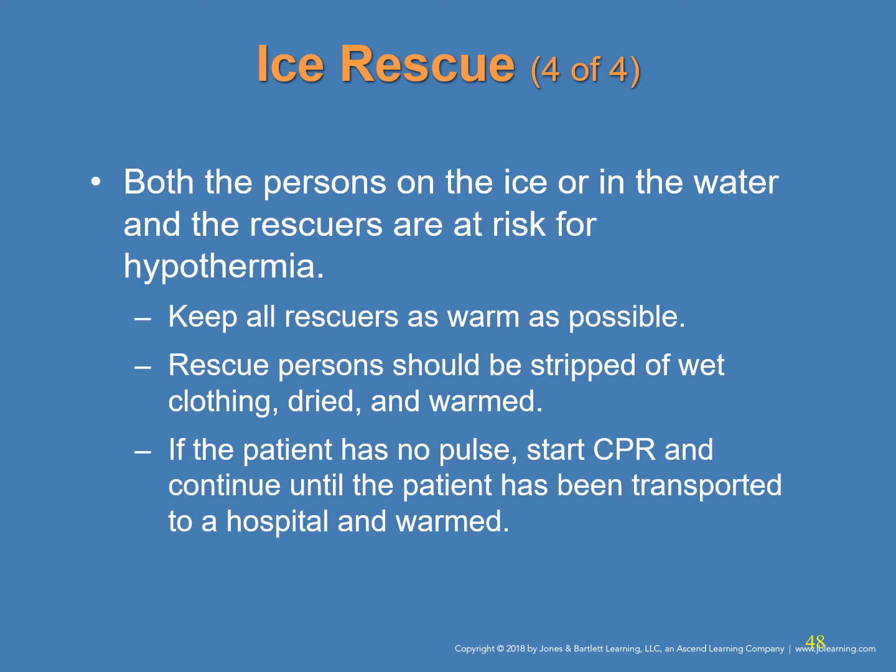During ice rescues, both the persons on the ice or in the water and the rescuers are at risk for hypothermia. Keep all rescuers as warm as possible. Rescued persons should be stripped of wet clothing, dried, and warmed as soon as possible after they are removed from the water. If a patient has no pulse, start CPR and continue until the patient has been transported to the hospital and warmed.